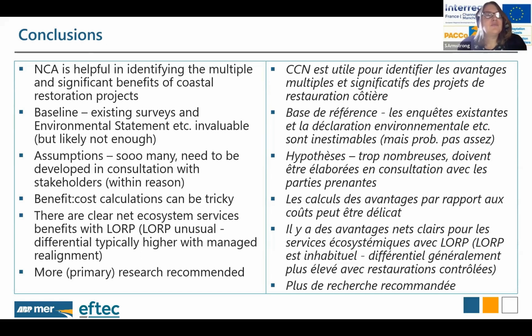I should also point out that the Lower Otter is actually quite unusual. The differential, i.e. the benefits when compared to the baseline, we would expect to be higher with most managed realignments, which are often located in more rural areas where you don't have as much visitation and recreational and physical health benefits as you have already in the Lower Otter, because we're basically next to a major town and in a well-loved location with the Southwest Coast Path running through. So often you go from almost no visitors to 20 to 30,000 visitors a year, whereas here we already have about 100,000.